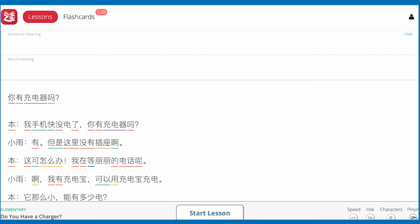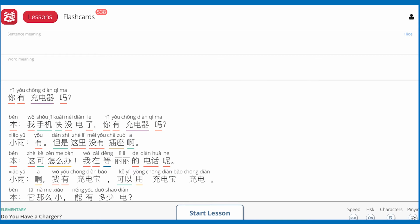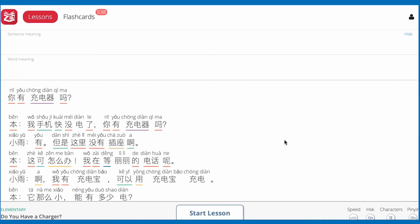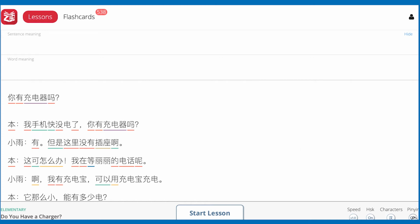So you can change that, and you can also decide to remove the pinyin. So if you want to test yourself a bit without the pinyin, you can remove that there. Of course, if you're at a beginner level, we recommend that you use the pinyin. If you're above HSK 3, for example, when pinyin isn't included in the HSK exams, perhaps you should try and switch it off and see how you get on.